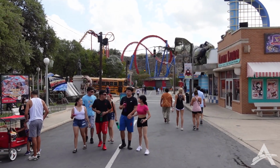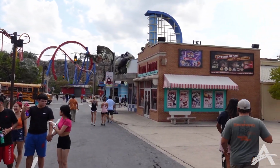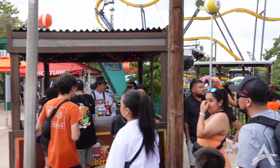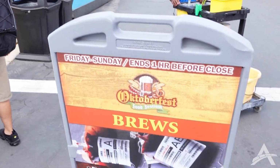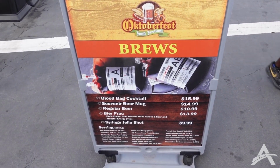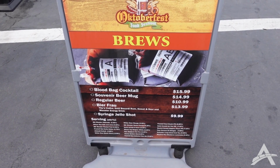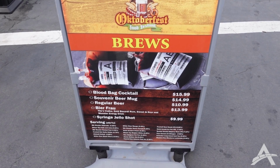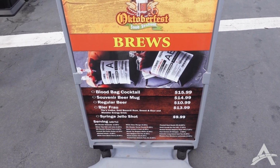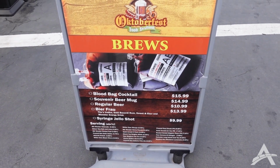We ventured over into the Rockville area because one of your Oktoberfest drink booths is actually over here. So right in front of Hustler, you have another brews booth. And let's get down on this menu here. This is where you can actually get a blood bag cocktail, souvenir beer mug, a beer frau, regular beer, syringe jello shot. You can see the prices there, $15.99, $14.99, $10.99, $13.99, $9.99. And then of course tons of drink options down below.